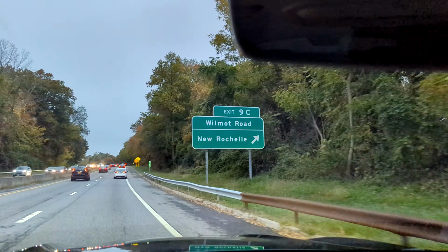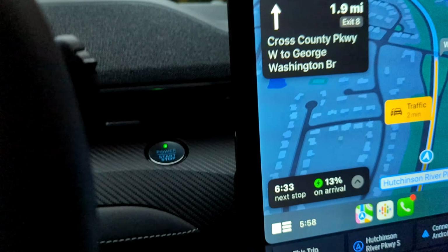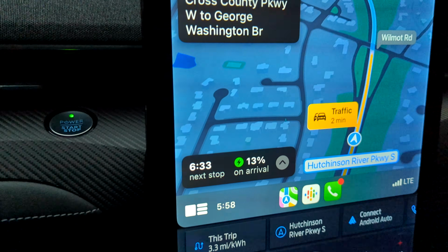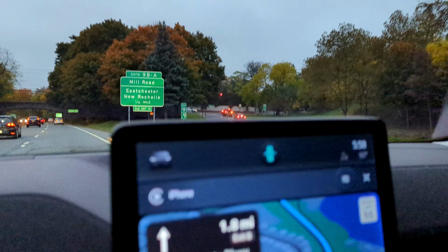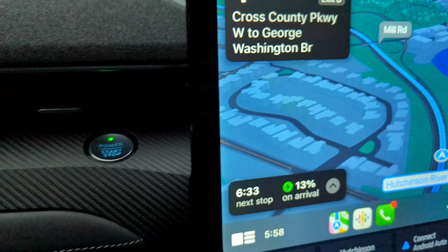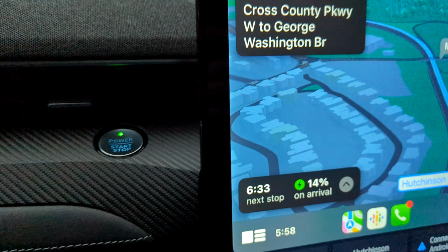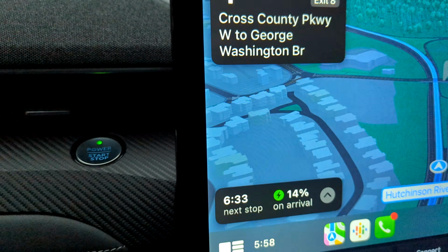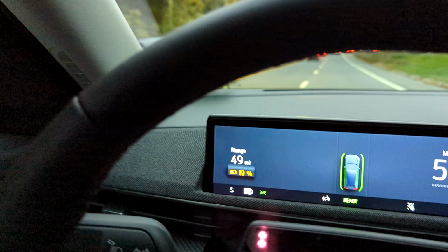Okay, so I was going to be taking this exit to start charging, but I've been able to manipulate the system a little bit here. I'm going to push it even further. It was estimated that I'd arrive at the charging location not too far from that exit at 19%, which is what I'm at, which means I probably would have arrived with about 18 or 17 maybe percent. But as of right now, I've been able to push it about a half hour further, and it's saying I'm going to arrive with 14%. So let's see where we actually wind up.